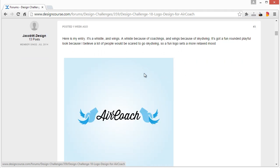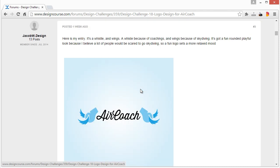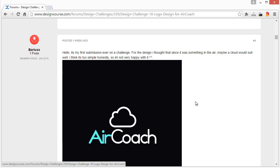All right, so this one, it's a whistle and wings. Looking at this, you wouldn't be able to tell exactly what this is upon immediately looking at it, so that would be my only concern. Yeah, you could see the whistle form, but if you had no clue about what this business is, that might be a little bit difficult to tell. That's one of the only downsides. I actually kind of like the type. So yeah, thanks for that submission.